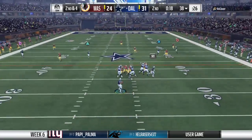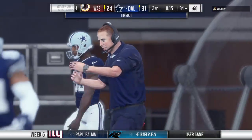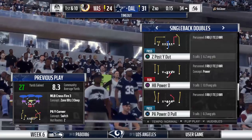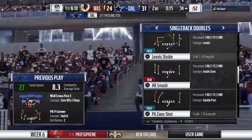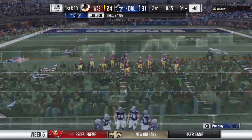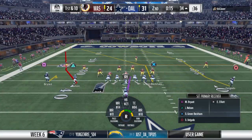Off the play fake, Prescott. And hauling it in, Nelson. And now we won't see a play on first down. We're going to get a timeout instead, as it'll come with 15 seconds to play in the first half. So after that big play, let's see if they can catch their defense maybe on their heels.